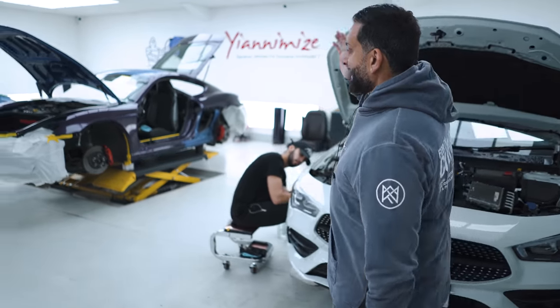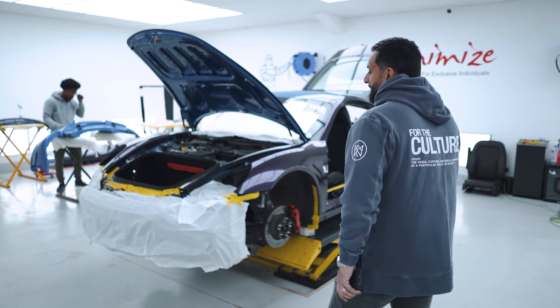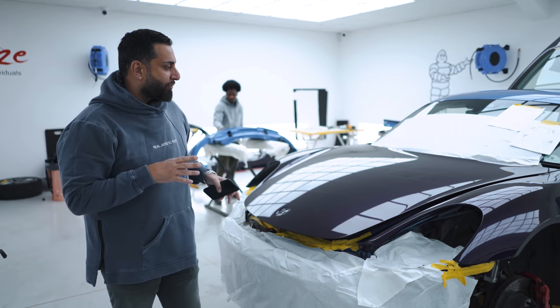Something cool's coming. Inozetek Purple on this Porsche Cayman. This car was blue, as you can see, going to purple. You might have seen in catch-up, Naomi and Tev did a tutorial on how to wrap the bonnet.